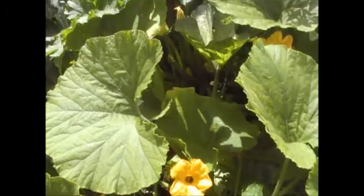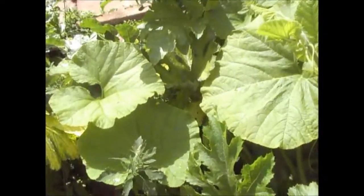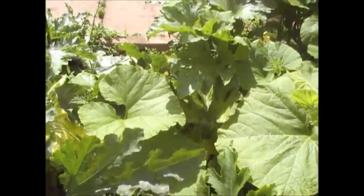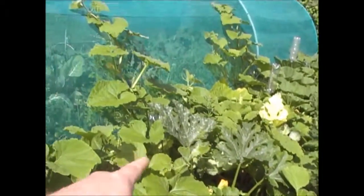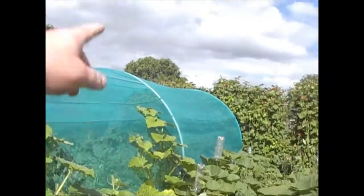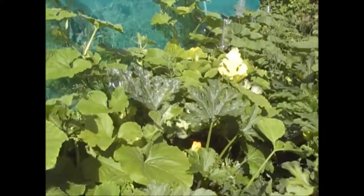Oh, actually there's one there, look. So the thing is, they grow that quickly. You can come up one day and not see something, and the next day there's something the size of a football there. Right, just sort of go through. Now in hindsight, what I would have done was made that a bit wider, because they've grown that mad. I mean, they're growing up the tunnel as well. So I think next year I'll give these a bit more room than they've actually got at the moment.